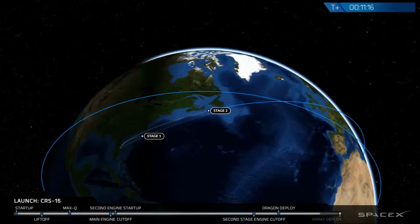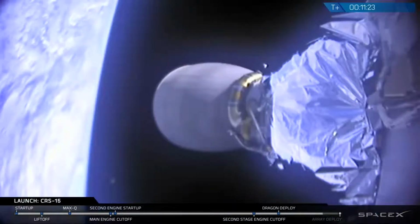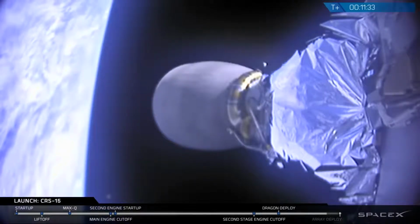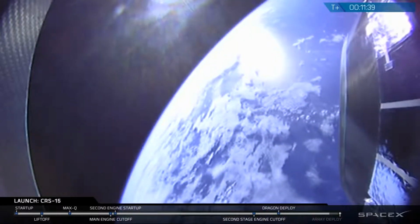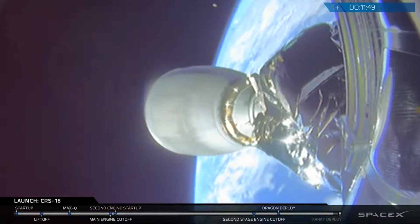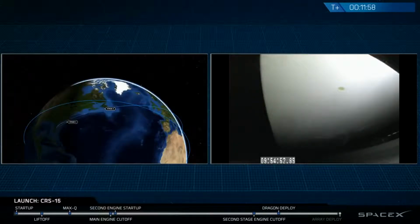Those solar arrays will be deploying just under a minute from now. This is Dragon CC on countdown. Dragon's propulsion system has successfully primed and all thrusters report ready for firing. Deploy coming up just a couple seconds from now.